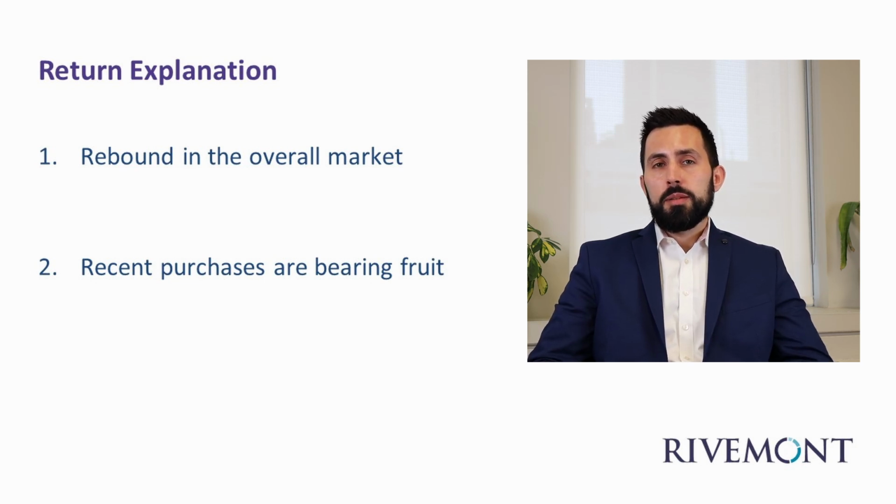And then the second thing is that our recent purchases are bearing fruit. In the last monthly update, I was saying that the market was very attractive right now, the valuations were very low, and that it was a good time to deploy capital in the Canadian microcap market. And that's exactly what we did through the Rivemont MicroCap Fund. We had some cash available to reinvest, and we added to some of our positions in which we have a high conviction, and we felt they were trading too cheaply.